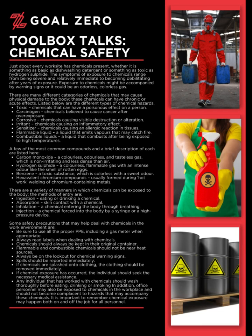There are a variety of manners in which chemicals can be exposed to the body. The methods of entry are: ingestion — eating or drinking a chemical. Absorption — skin contact with a chemical. Inhalation — a chemical entering the body through breathing. Injection — a chemical forced into the body by a syringe or a high-pressure device.